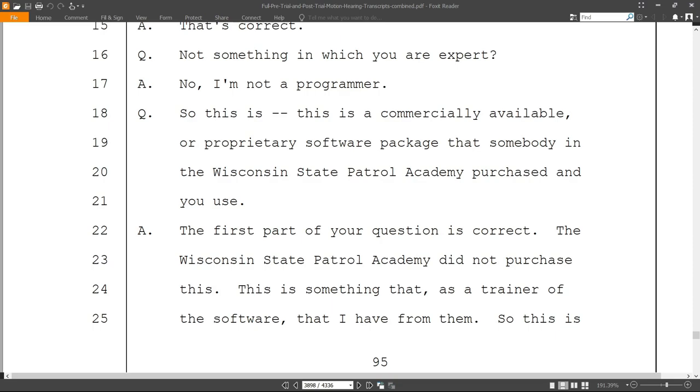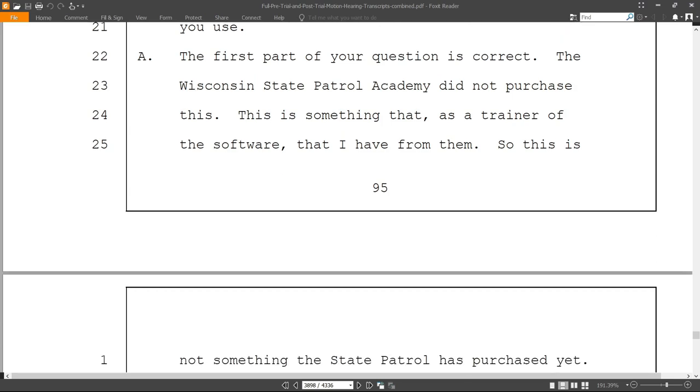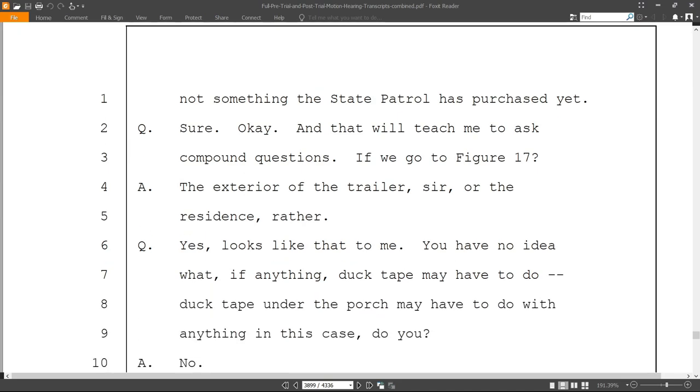So this is a commercially available or proprietary software package that somebody in the Wisconsin State Patrol Academy purchased and you use. The first part of your question is correct. The Wisconsin State Patrol Academy did not purchase this. This is software that I have as a trainer from them. So this is not something State Patrol has purchased yet. Sure, okay.